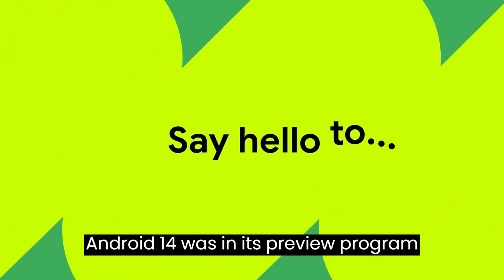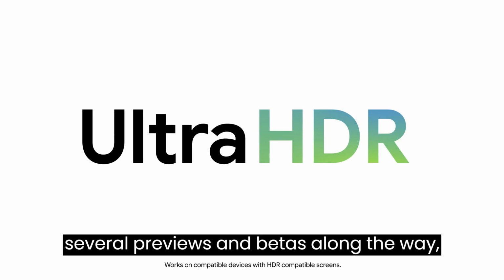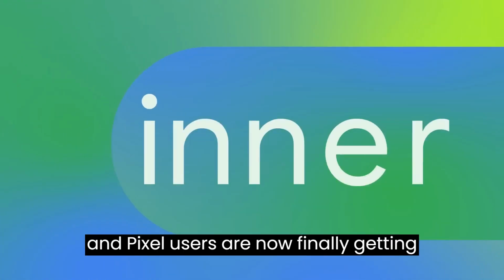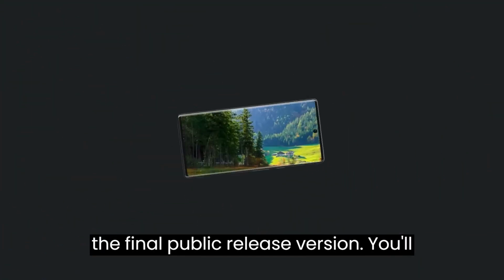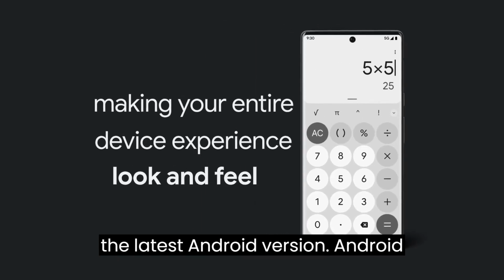Android 14 was in its preview program from February, with Google issuing several previews and betas along the way, and Pixel users are now finally getting the final public release version. You'll need a Pixel 4 or 5G or later to download the latest Android version.